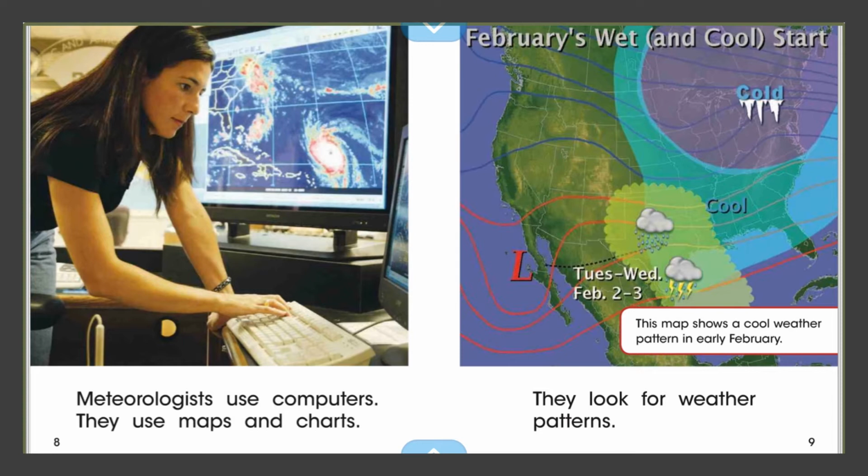Meteorologists use computers. They use maps and charts. They look for weather patterns. So here's a typical picture of a weather forecast or weather map. And it said February's wet and cool start. So here it's cold. Look with the little icicles, probably means some snow. This is cool weather, rain, thunderstorms. And here you have your red lines and your blue lines. This is a low pressure system. The blue line's high pressure. This map shows a cool weather pattern in early February. That's what the caption says.